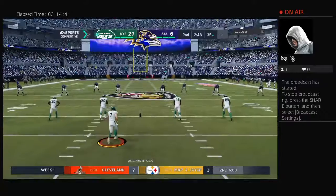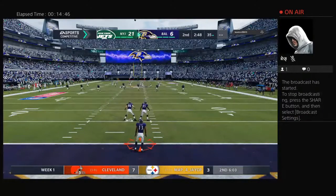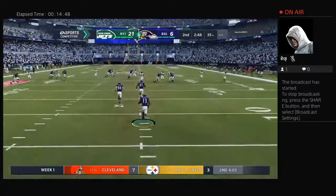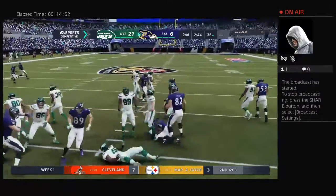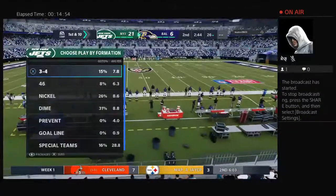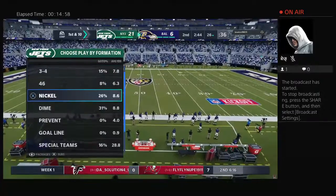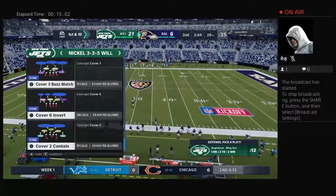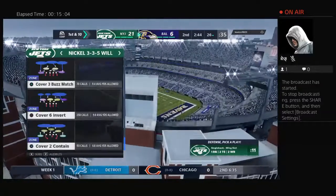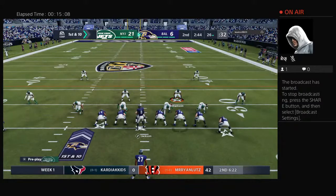Set now to kick this one away, and off it goes. And they'll get him down right around the 25, actually the 26 officially, so a net gain of 1 there. 6-yard line. The Raven offense set at the line for this next drive.